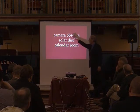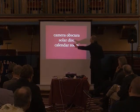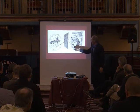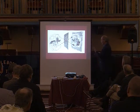Camera obscura means dark room in Latin. In a dark room with one small hole, the image of what's outside appears on the inside. Solar disk refers to the sun and how it works as a calendar. So let's look at a camera obscura. Here's a scene of outside, and all the light rays crisscross as they come through the hole, and then you see inside an image projected on the wall upside down.